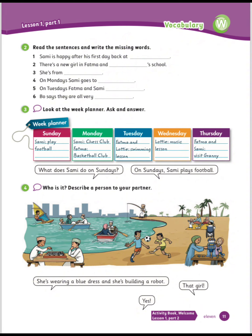Exercise number 2. Read the sentences and write the missing words. Let's see the answers. Number 1. Sami is happy after his first day back at school. Number 2. There is a new girl in Fatma and Lottie's school. Number 3. She's from Egypt. Number 4. On Mondays, Sami goes to chess club. Number 5. On Tuesdays, Fatima and Sami visit Granny. Number 6. Boo says they are all very busy.